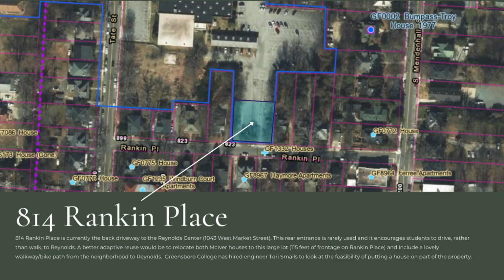Here's an aerial view of 814 Rankin Place. You can see Reynolds Center to the north, and it's surrounded by a bunch of residential houses on that block. We're very excited to report that Greensboro College has actually hired an engineer named Tori Smalls, who's looking at the feasibility of putting a house here on the property. We think that it's a good opportunity to encourage students to walk to Reynolds Center by creating a more pedestrian friendly entrance here that's a bit more pedestrian scale and incorporates having a house frontage on this lot.